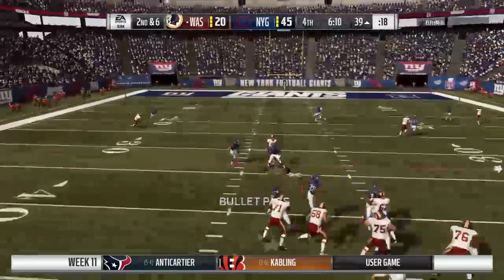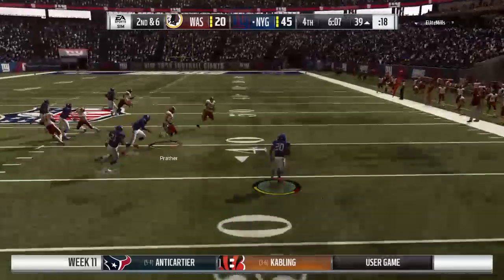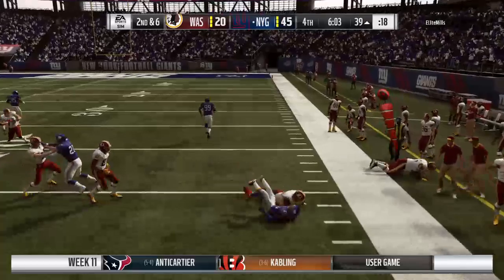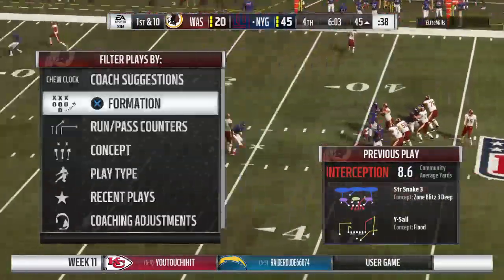Operating from the gun, Cannon. He rifles one that's intercepted. Picked off by Janoris Jenkins. And he will take it across midfield and down to the 45.